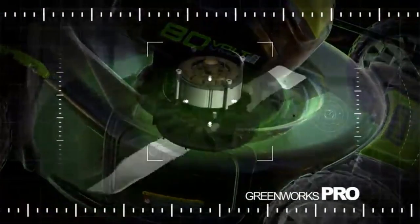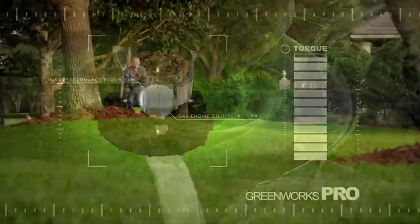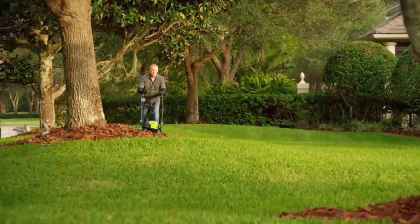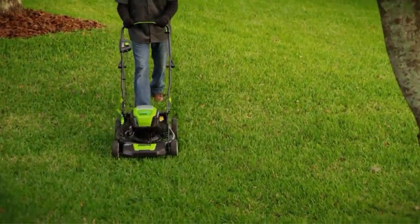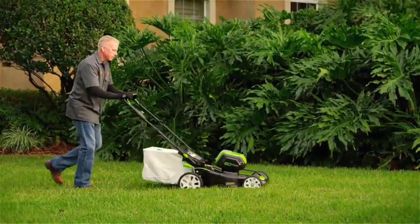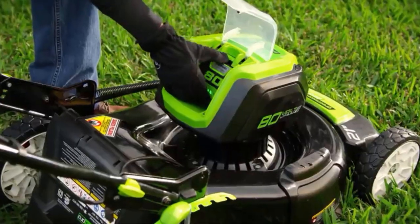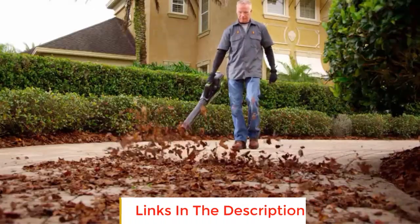When it comes to quiet, efficient, and zero-emission mowing, battery power is the name of the game. The best cordless lawn mower has the power and capability to mow an average-size lawn just as well as gas-powered models without bogging down in patches of taller or thicker grass. In this video, we will look at some of the best cordless lawn mowers on the market.